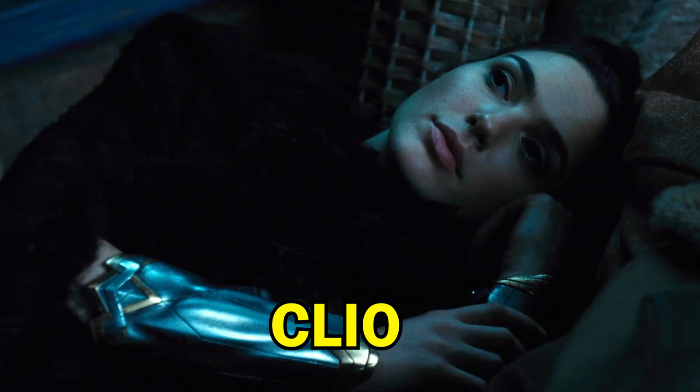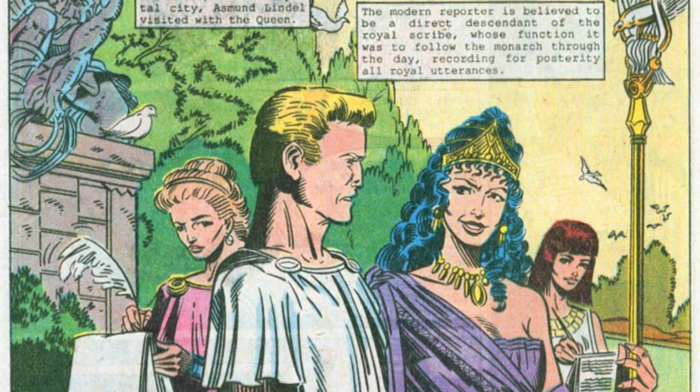The humorous moment on the boat when Diana tells Steve that she's read all 12 of Clio's books on bodily pleasure is a reference to the royal Amazon scribe called Clio, who appeared in the Wonder Woman comics.